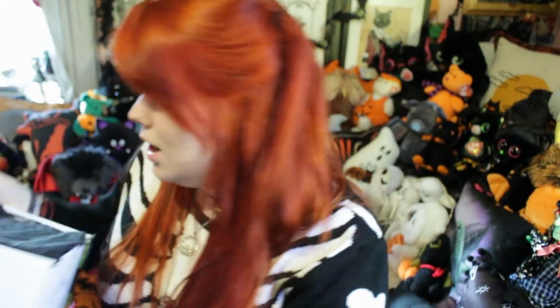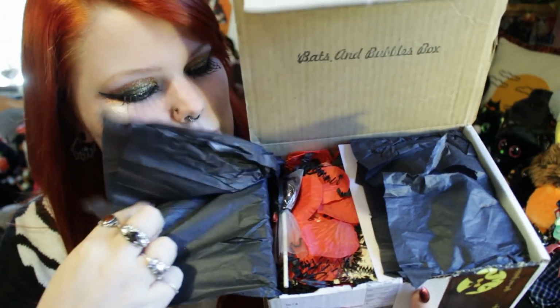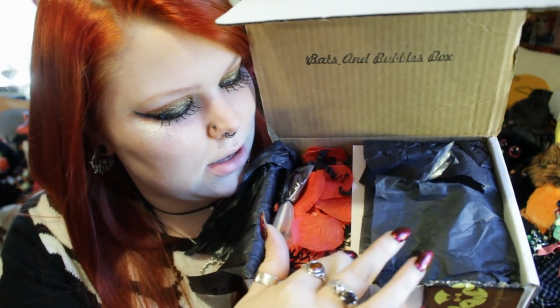Okay, so now the rest of the items, and I have to say this is quite a heavy box as well, are wrapped in this black tissue paper. So let's open it up and see. Ooh, see some rose petals.